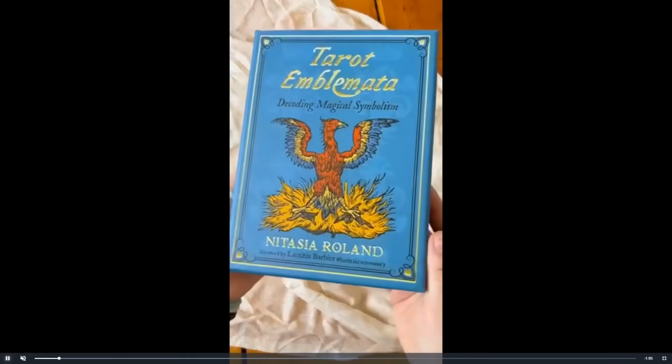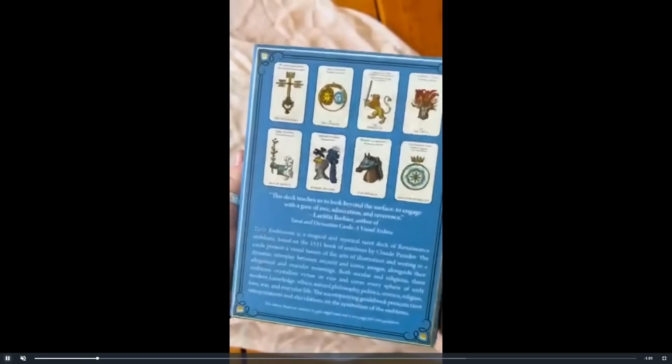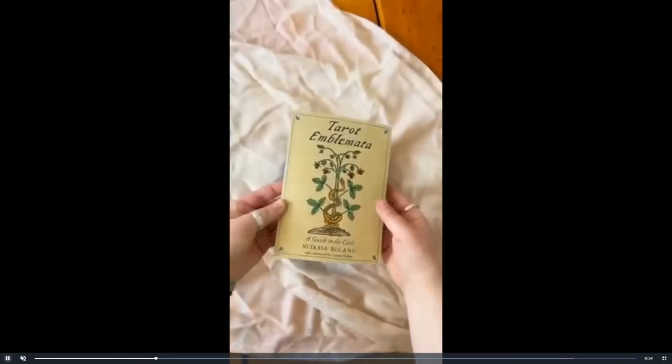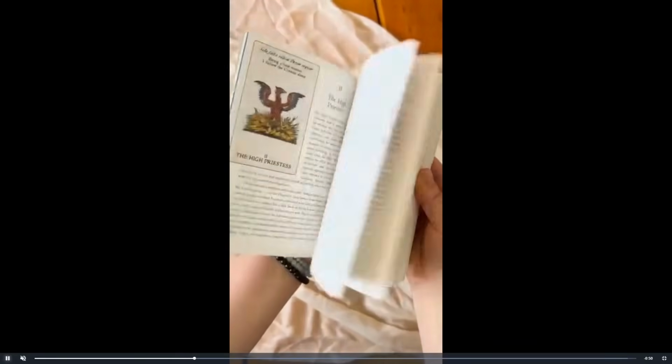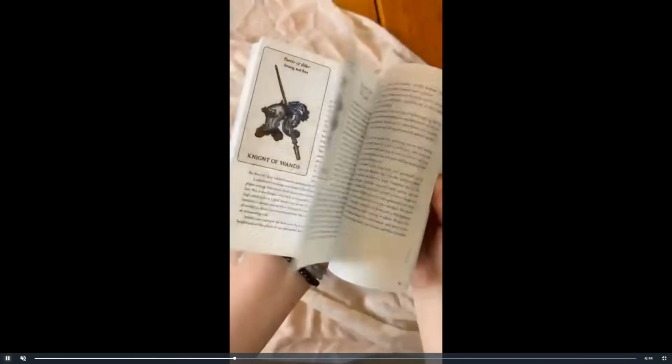So there we have the box. I don't think that's shiny. It looks like that was matte. Hard box. I'm not sure if I saw no finger cutouts, but I think the box was a little offset to help. Nice size book, full color. That is a big book. Very nice.